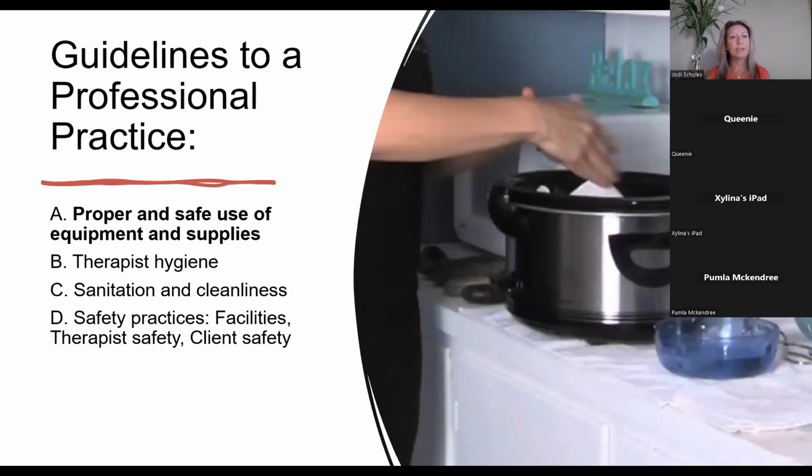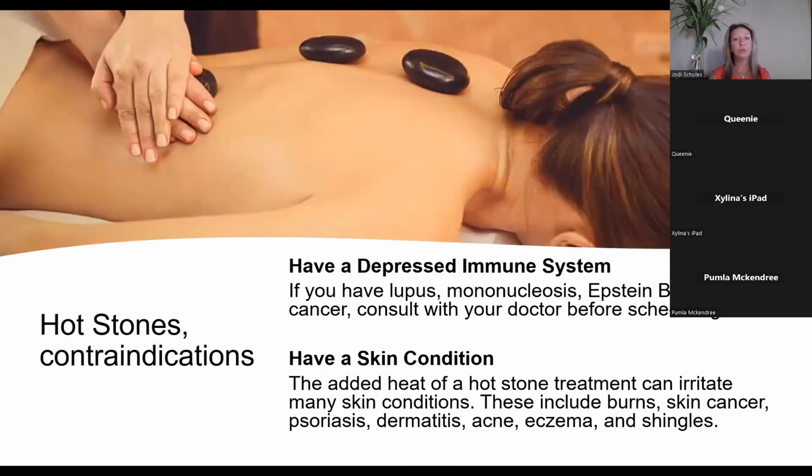So let's start off. Let's jump right in. Guidelines to a professional practice, the proper and safe use of equipment and supplies. This is part of what you need to know. So for example, let's take a look at hot stones. There are contraindications for hot stones. If you have a depressed immune system, if you have lupus, mono, Epstein-Barr, if you are currently recovering from cancer, if you are being treated for cancer, you'll need to get a consult with your doctor to make sure that it's not contraindicated for you. Also, if you have a skin condition, like skin cancer, burns, eczema, things that are creating sensitivity on your skin, that would be a contraindication for hot stones.